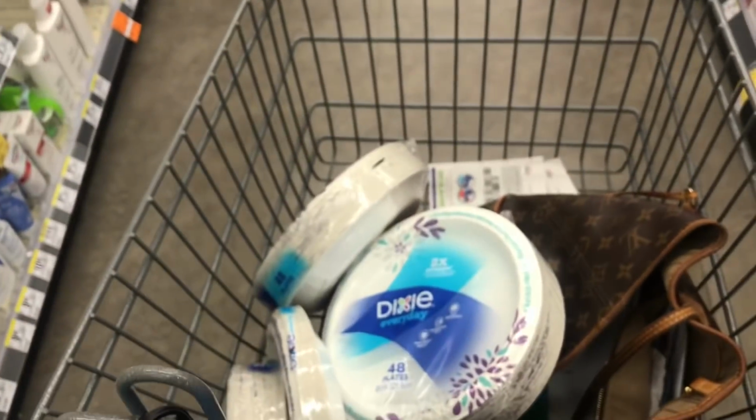I don't see anything else in here, guys, that I'm getting, but I am happy with what I am buying, because I do need plates, because we used the last one and I ain't about washing dishes.